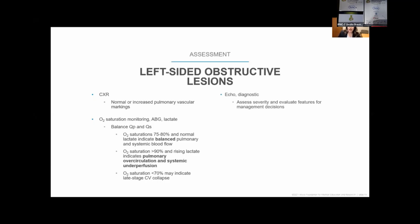Again, these babies need an echocardiogram as soon as possible because that is diagnostic. It will give you the diagnosis as well as assess the severity of the underlying disease, and again, evaluate those features that will be needed for planning, such as making the surgical plan for the neonate.